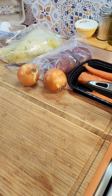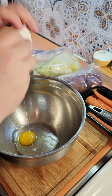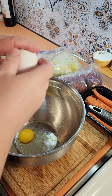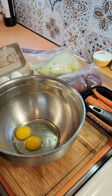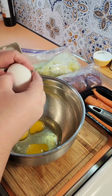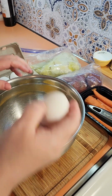So let's get started. I'm going to start by taking 6 or 7 eggs and putting them in a bowl and beating them. Once I add the vegetables, I'll see if I need more egg or not, because I don't have a recipe that I'm following, I'm just using what I have in the fridge. You have to see that you have enough egg to cover the veggies so that when you put it in the pan, it all comes together in one big tortilla.